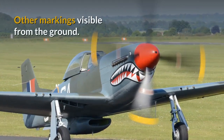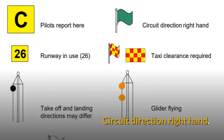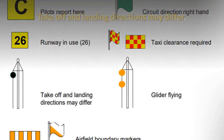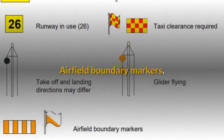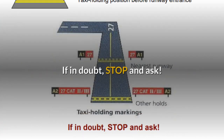Other markings visible from the ground. Pilots report here. Circuit direction right hand. 26 runway in use. Taxi clearance required. Takeoff and landing directions may differ. Glider flying. Airfield boundary markers. Taxi holding position before runway entrance. If in doubt, stop and ask.